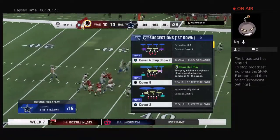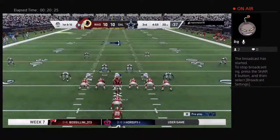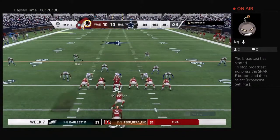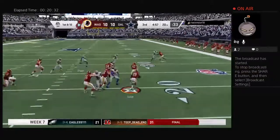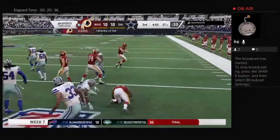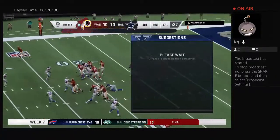So a change of possession here on the punt. And the Redskins are going to get it at the 20. Haskins and the Redskins come up 1st and 10 at the 20. Here's Geis. And he's going to get 7 out of this before being taken down at the 27.